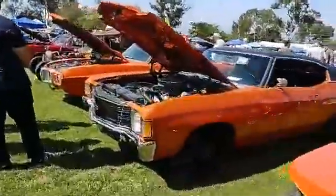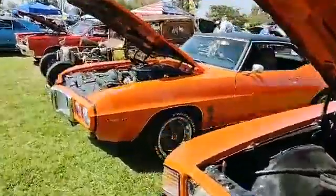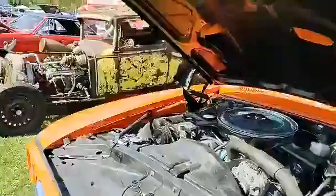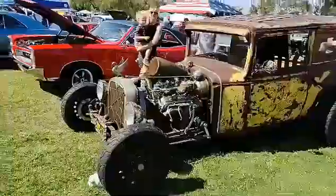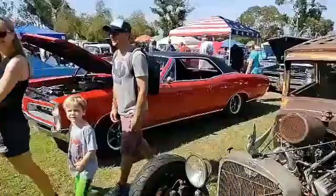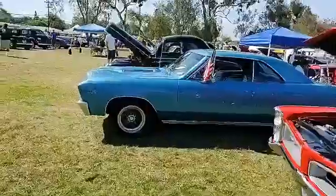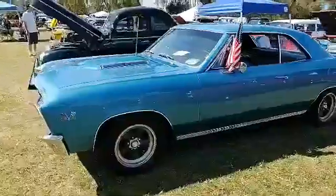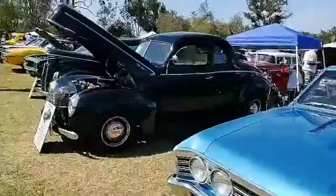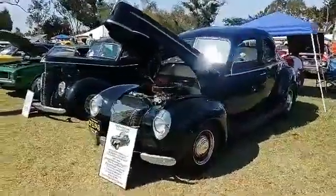My friend Mark said to take a look at this Firebird here. I think it's a 400. Nice looking car. Very stock. Next to a Rat Rod. Next to a GTO. And of course, a 427 Chevelle. Ford Deluxe Business Coupe. That's cool.